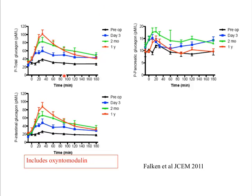These are some measurements of total glucagon and, with pancreatic glucagon subtracted, intestinal glucagon, in patients that were operated with a gastric bypass operation. This is before the operation, this is a few days after, this is 2 months after, and this is 1 year after. And you can see that they have a tremendous secretion of these total glucagon molecules. Most of it is really intestinal, because if you subtract the glucagon part, which strangely enough already shows this rise that I talked about a minute ago, you still get very high levels, indicating that there's a lot of secretion of at least the combination of glicentin and oxyntomodulin.